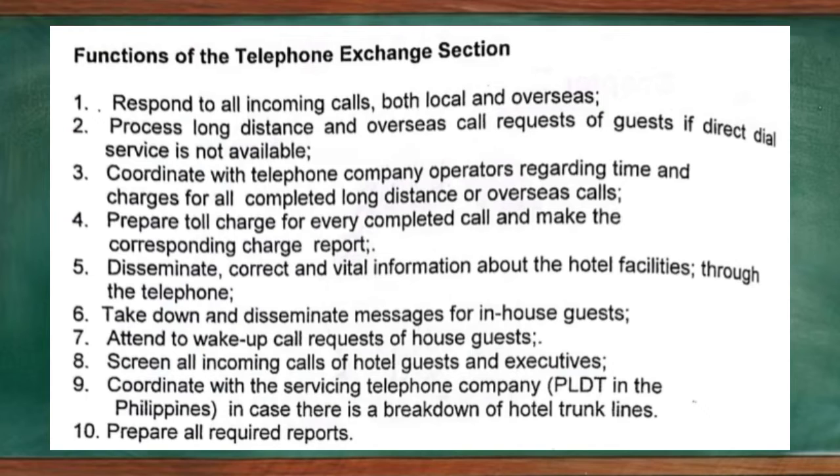Number 8, screen all incoming calls of hotel guests and executives. Number 9, coordinate with the servicing telephone company, or PLDT in the Philippines, in case there is a breakdown of hotel trunk lines. And number 10, prepare all required reports.